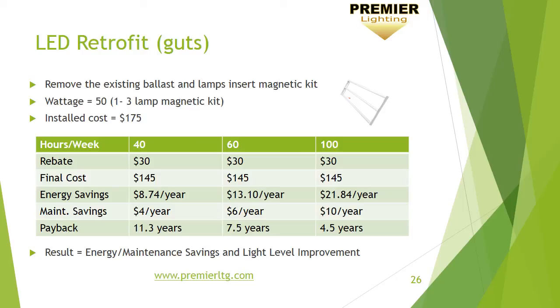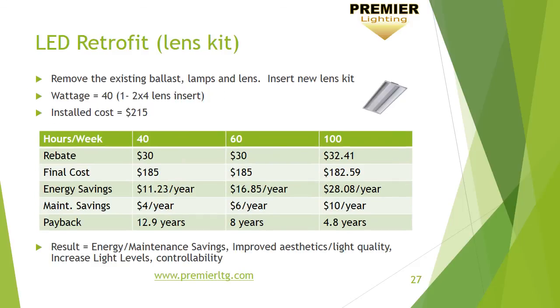In an LED retrofit lens kit, we talked a little bit about this. So this is an example of a kit where you actually would take off the acrylic lens, and in place of that you'd put this lens that has a built-in LED. The wattage is 40 watts. Install cost is $215. And the payback goes anywhere from just under 5 years up to 12. Now the result on this would be energy and maintenance savings, increased light levels and controllability. But one of the things that's difficult to measure is the improved aesthetics and the light quality. This really can upgrade the look of your facility by changing the fixture style out. It's not as much of an energy savings thing always on this as it is a look, and looks can go a long way depending on your facility.